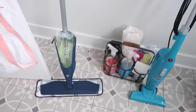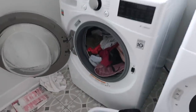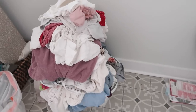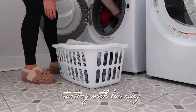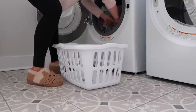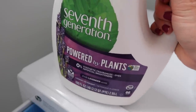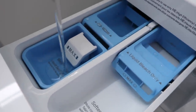And before I start cleaning, I always start with laundry. That way at the end of it all, I can fold and put it away and that be the grand finale. So I'm gonna go ahead and get the color started. These are already done, I just have to fold. I know that pile's hideous. And then over here are the whites, and we'll start with this one. I love the Lavender 7th generation detergent. It's what I always use, and you don't really need as much as it tells you.